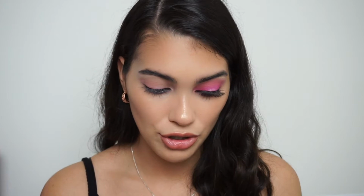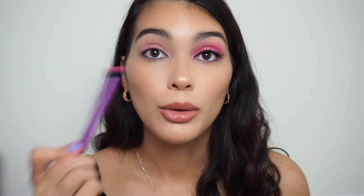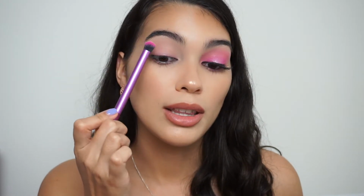Okay guys, I know I look legit crazy right now, but my camera decided to be so nice to me and lose one of my files of me doing the pink eyeshadow, which is kind of annoying. So I took one eye off and I'm gonna redo it and show you guys what I did. Luckily, it's super simple, but we're just gonna go ahead and do this eye right here.